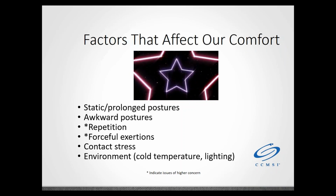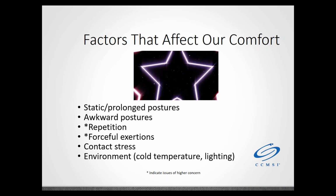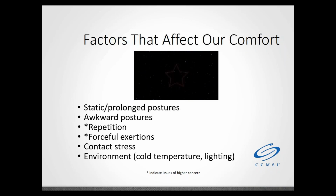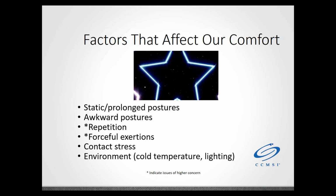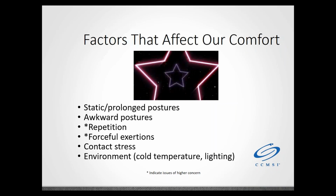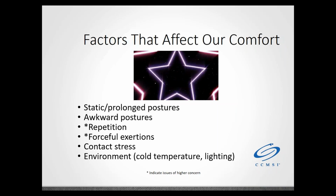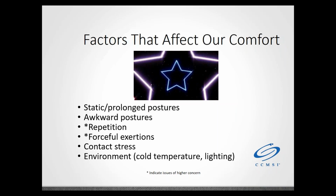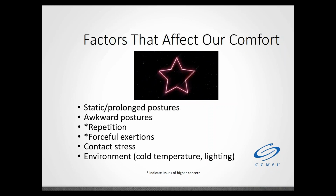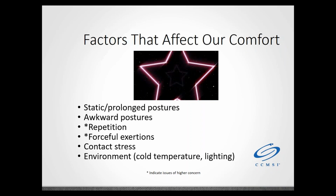Contact stress is another factor. Contact stress is when a part of our body is touching or in contact with a hard work surface. For example, when we rest our wrists on a hard desk edge without a wrist rest, that contact stress can lend to that fatigue. Or sometimes we might have a very tall person who's trying to sit in a workstation that doesn't have much leg room, and their legs or knees might be constantly pressing against the desk.